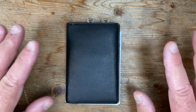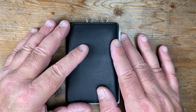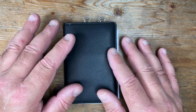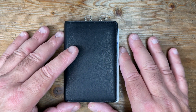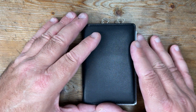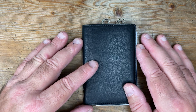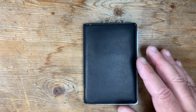Okay, so I want to share with you some further thoughts about my Guildford Mini Extra Slim being currently used as an EDC, an everyday carry notebook, and I want to run through some reasoning behind how I've set it up, and also a walkthrough of what I'm doing. So to that end, let's start with size.